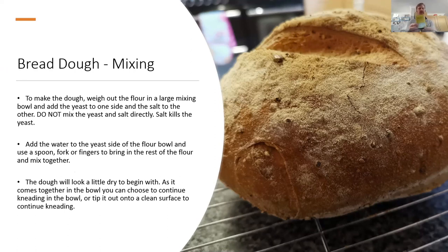You'll also have, I don't know if you can see this, fast acting yeast. Just one of those sachets will do for bread, because it's not about how quickly the bread rises and how quickly you can make it. You can give it time to develop, you can give it time to grow. So you don't need to speed up the process by adding lots of yeast.